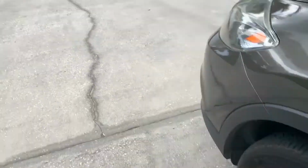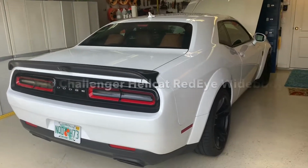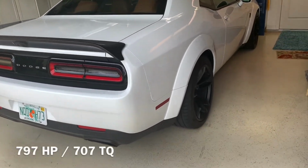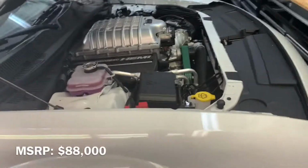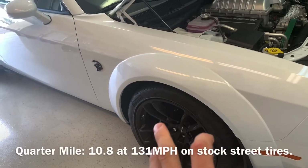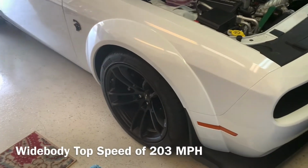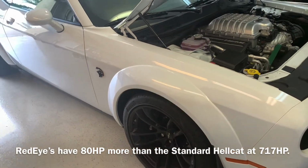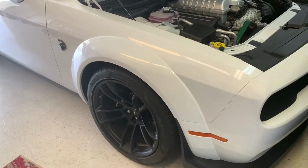Here we go. So this is the most horsepower American production car you can get. It has 797 horsepower. And because it has the wide body, it has 305 tires on it. So these rims and tires are only specific for the wide body because of the flares on the fender. Some people may think the fender is Jeepish, but these cars are going to be sought after because of that. Yes, they make a lot of them, but they don't make a lot of wide body 305 Hellcat RedEyes. So this car is the bar.